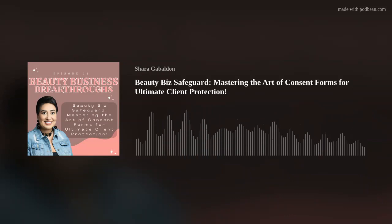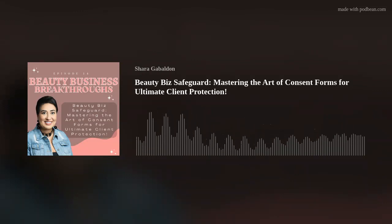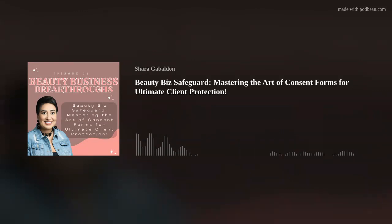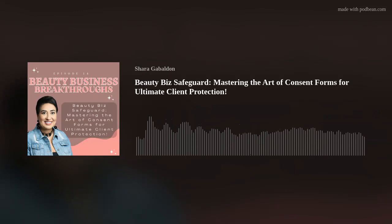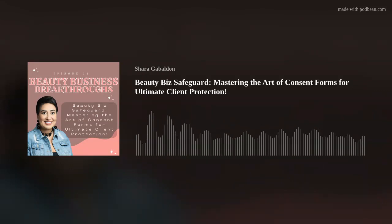So the first thing that I recommend you include in your consent forms is personal information, right? That's kind of the obvious. So you want to make sure that you have their name, address, date of birth, phone number, all of the key information, right? Maybe you're going to have them provide their contact details, email address, phone number, again, right? You want to make sure that you can contact them if you have any questions. Usually this information is already gathered when they are booking an appointment, especially if they're booking through your booking link.